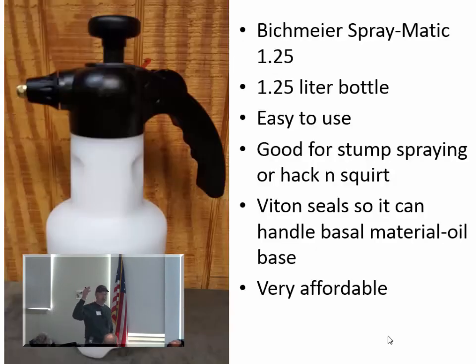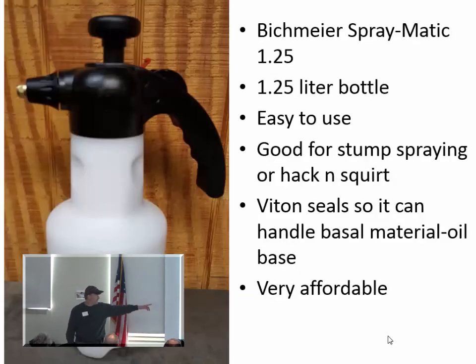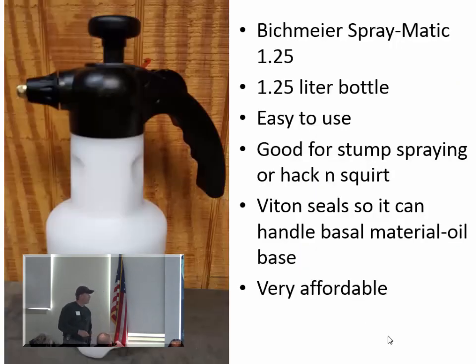A number of different bottles work good for this. I like this one, of course, because I sell it. But no, there's a lot of different bottles that'll work. This is an old one that we used to carry, and this one, you can kind of surmise what website that's on right there, Forestry Suppliers. That's a decent bottle for this too. This bottle is not going to last like that bottle, I promise you.